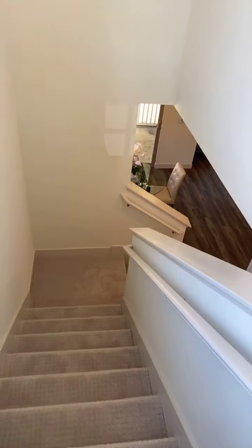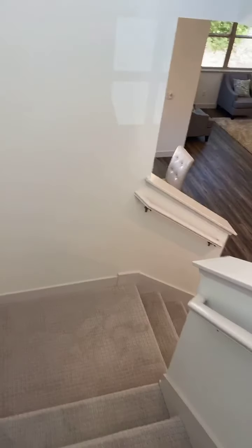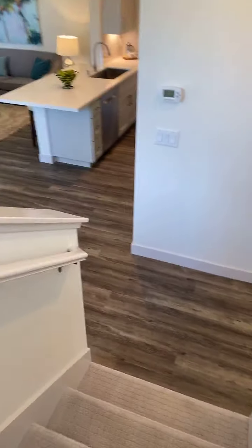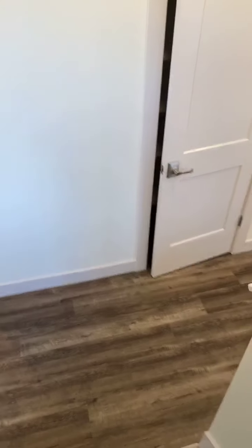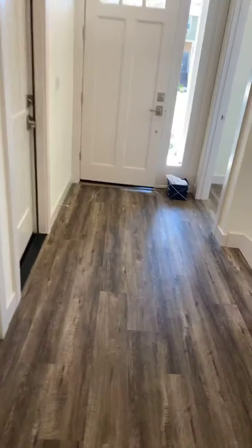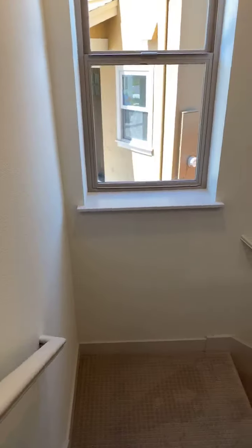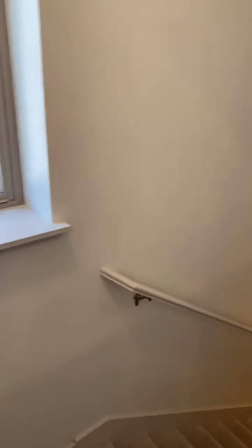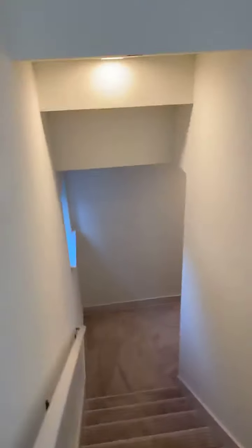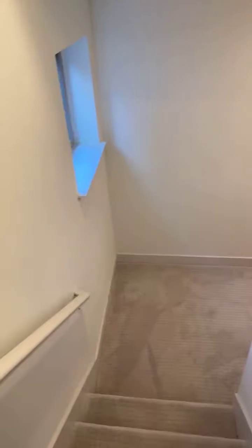So let's go ahead and head downstairs again. We just spent a lot of time in the kitchen and the great room. So let's venture back downstairs. So let's talk again about Scotts Valley. Scotts Valley is extremely unique. It's really community oriented. You have a lot of amenities of town that are just really close by, specific to this location. Right at the end of the road, you have a very special park.